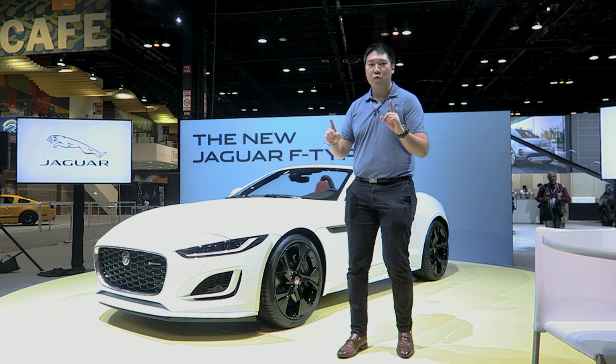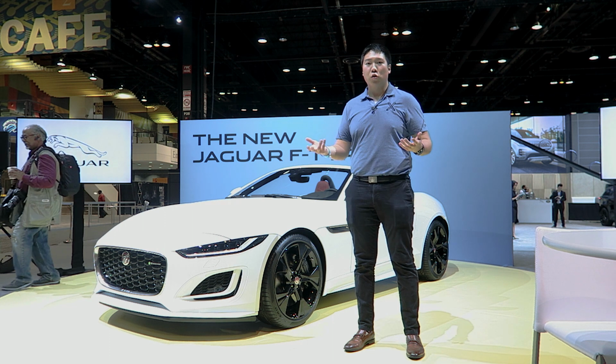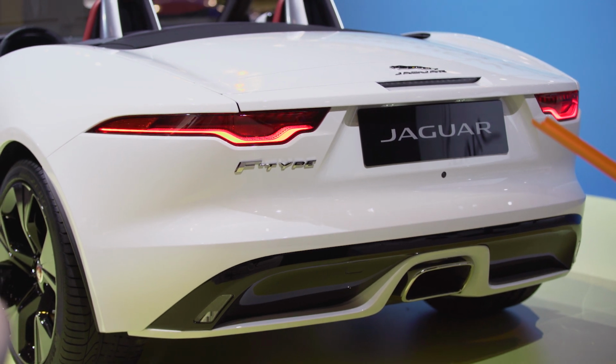Around on the side, there's one cool thing. On this little intake design there's the Jag logo, like the jumping, leaping Jaguar, and then around back you have slightly thinner taillights. Those have also been redesigned. The exhaust with the V8R, the supercharged one, you get quad exhaust tips on either end, and then the V6 and the 4-cylinder get a center exit exhaust.